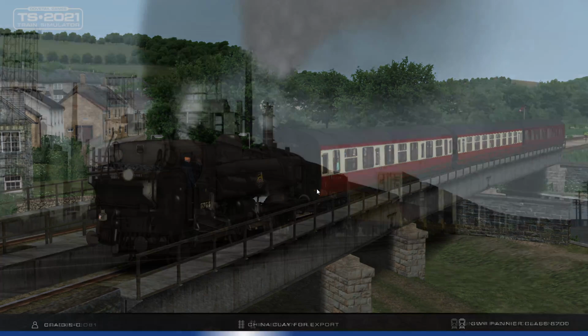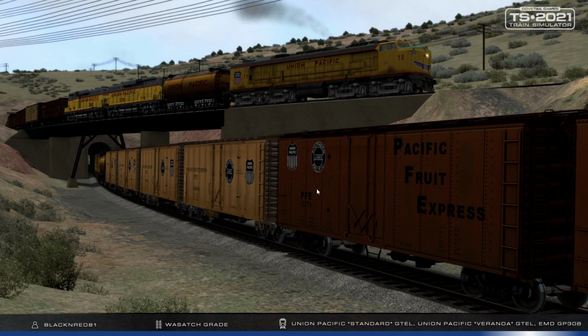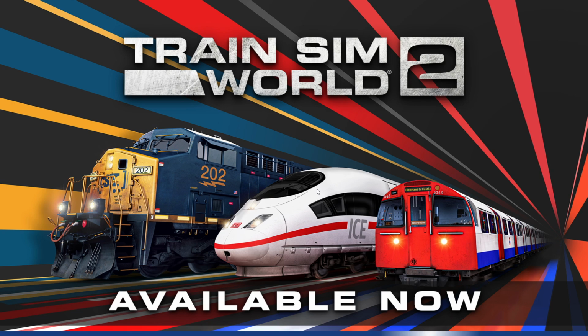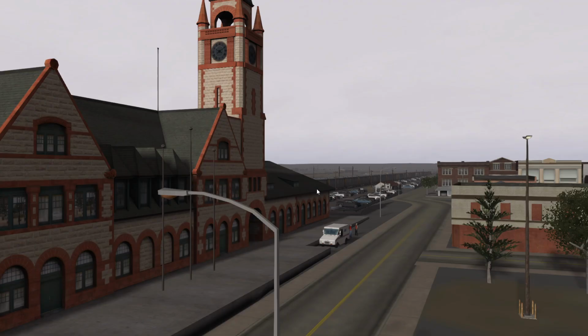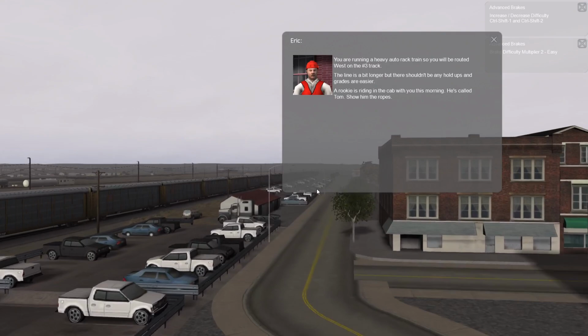This, I find very hard to believe. Like, this would ever happen. That steam locomotive, granted, is powerful. However, hauling that much weight, even if those containers were empty, I can't see it myself. But then what do I know? Increased difficulty, increased brakes. Yeah, you know, we'll do it from there.